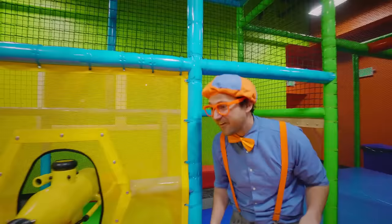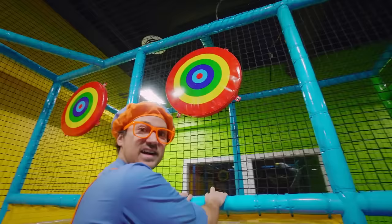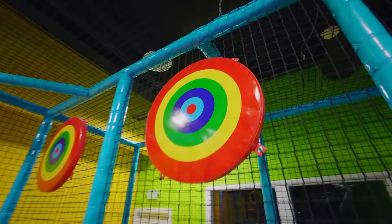Whoa! That was awesome! I didn't hit the target, but I was certainly close. Hey, speaking of targets, look right up there. Whoa, do you see the colors of the target? Yeah, from the outside in, there's red, yellow, green, purple, blue, and red again. Hey, do you know what the very center of the target is called? That is called the bullseye. Yeah.